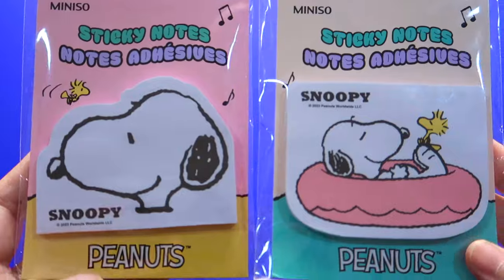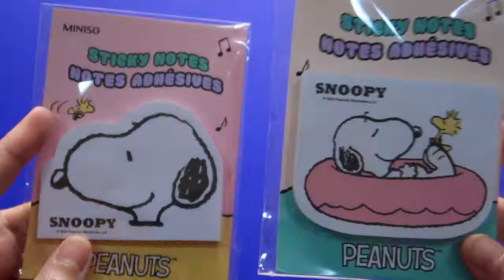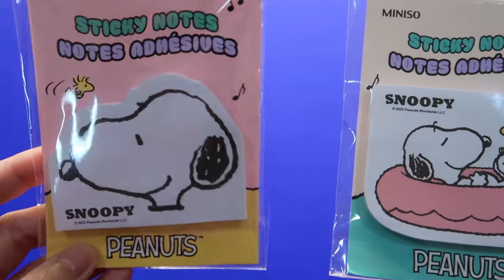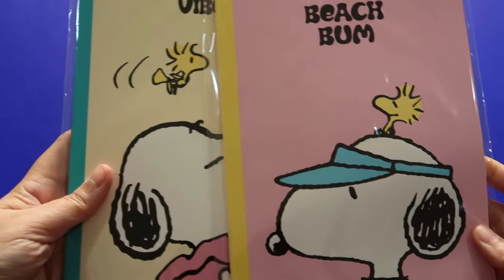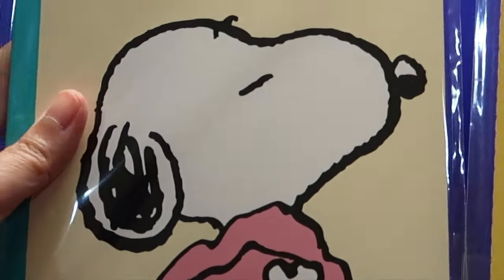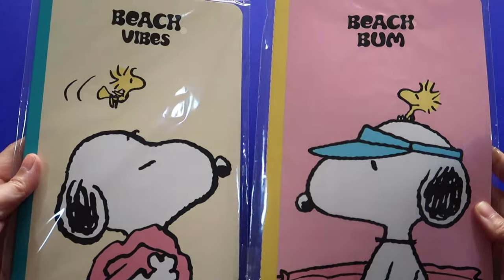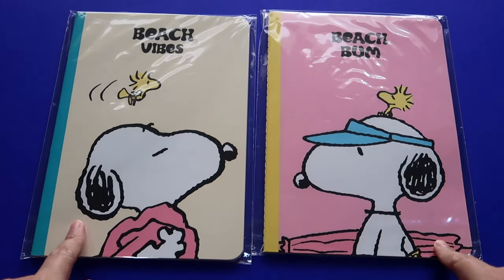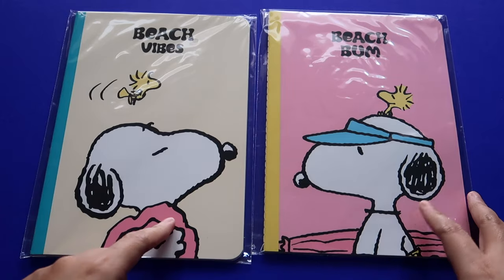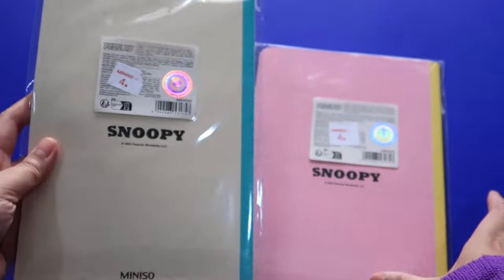Sticky notes, which design do you like? I really like these die-cut ones. Although this one is also cute, but I prefer this. And I bought notebooks, the pink and the pale yellow. Which design do you like? Pink, yellow, pink, yellow, pink. I like this one better because I like pink. They're 4 Qatari riyals each.